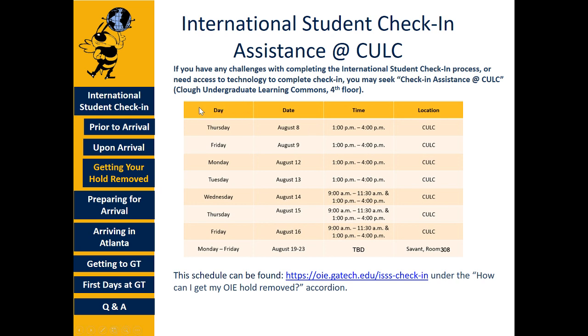What you see on your screen here is the schedule. As you can see, very soon, starting Thursday, August 8th, is when we're going to be located at Clough. And those are the designated times for each day. Okay, so we will be more than available for you guys.